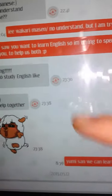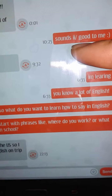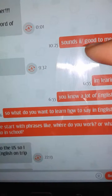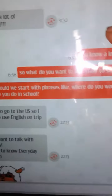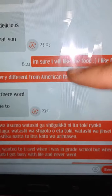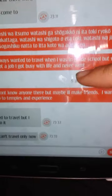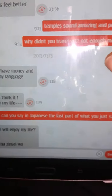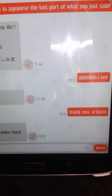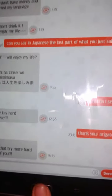But generally what I've been doing is, next to something I say in Japanese, I'll put a slash and then put what it means in English. That way she knows what it means, and that way I'm teaching myself at the same time. Here's something I translated in Google Translate because it was really long and I wanted her to be able to understand me. Then I told her, like thank you, arigato, and that teaches me how to spell the words better. It's been really nice having a pen pal.